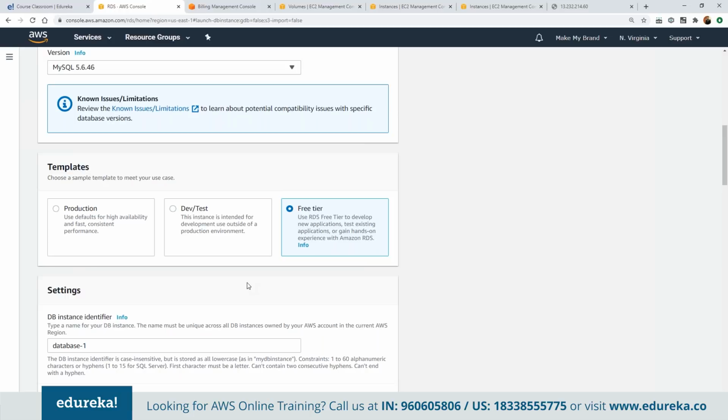And remember, these 750 hours are different from what we get for T2 micro for EC2. So we can have 750 hours deployed for EC2, and then 750 hours for RDS is calculated separately. So here we can choose development testing. If we know we are going to simply test the instance first before we migrate our entire data set, then we can go for development testing.